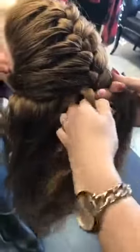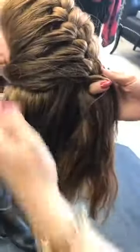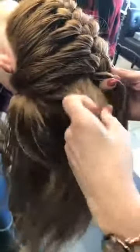So is it just a 3-strand? This is a 3-strand French braid. So pretty. So I'm going to stop. I'm going to have you look up a little bit just to see where I'm at. How much hair is left? Just right in front of the ears, right above here. I'm going to leave this out. Okay. I'm going to tie this.